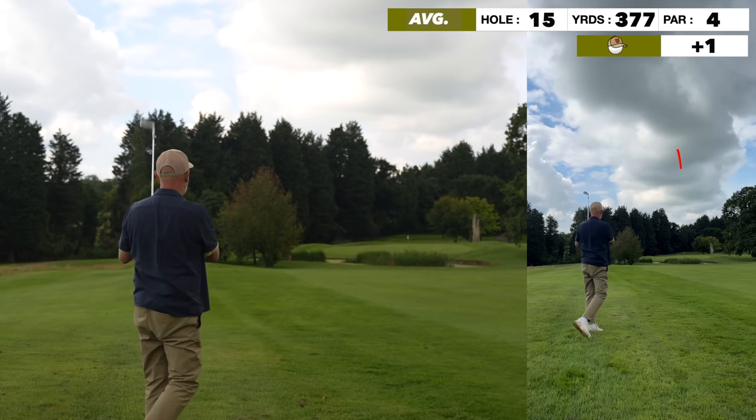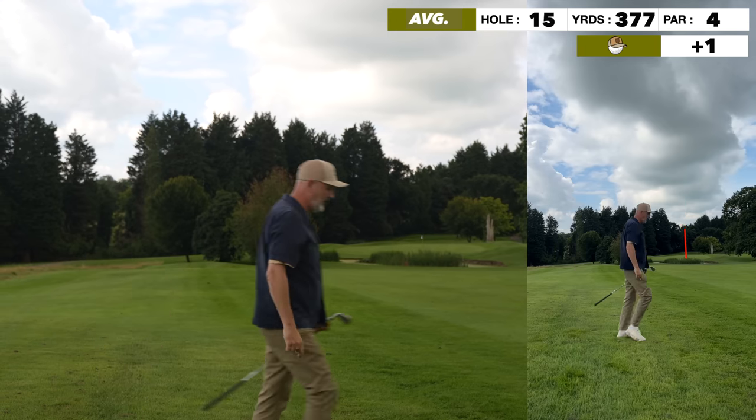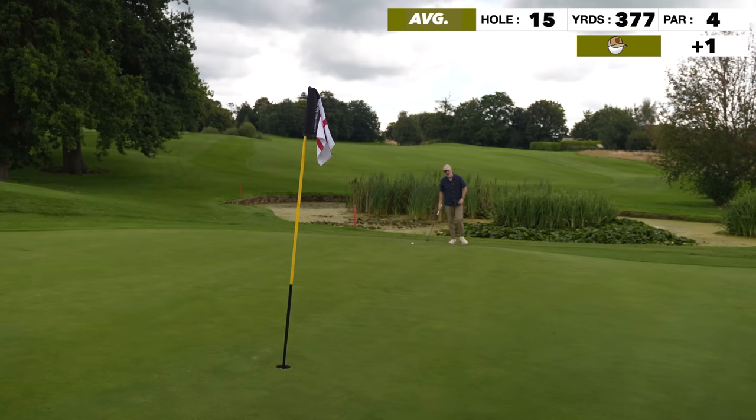I'll try it on the flag. Be the right club. Carry. Oh, I haven't seen it appear yet. Well, we made it onto dry ground, but my idea that this was going to be long of the flag, that didn't go to plan. I thought it was all over it.